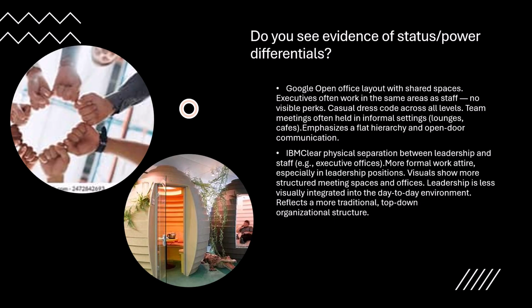Everyone dresses casually and there is no separation between leadership and the staff. This really reflects a flat hierarchy. It sends the message that everyone's voice matters, regardless of title. It's a setup that encourages openness, creativity, and teamwork.